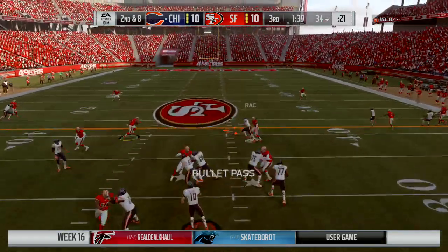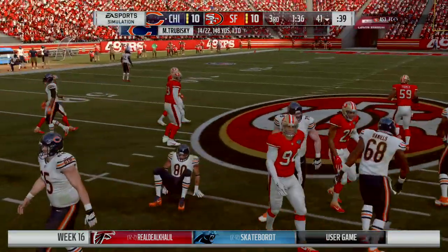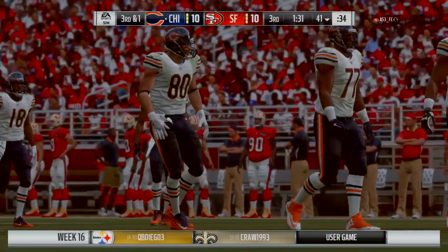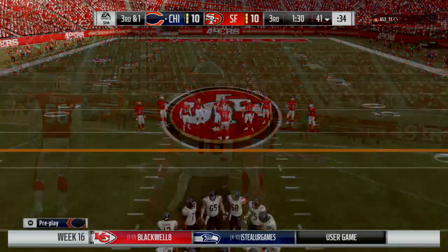Now Trubisky to throw on second. Got his man, complete over the middle. It's Burton, the reception good for 7. It's third down. Not a big window to throw. Coverage wasn't too bad there. Yeah, they had him under wraps pretty well, but somehow he was able to muscle his way open and catch the ball.